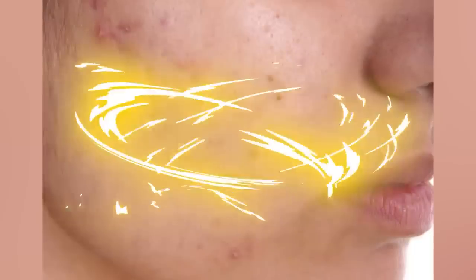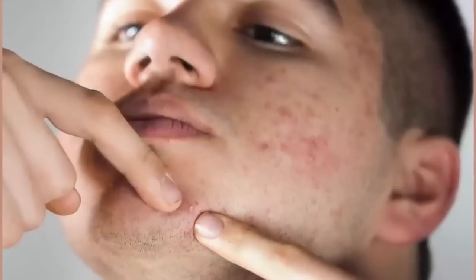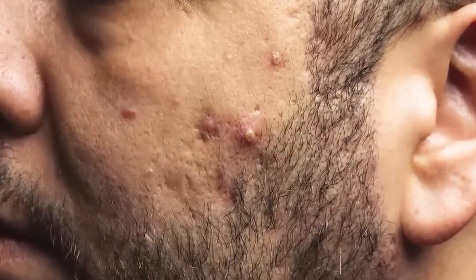Now, this was long before Dr. Pimple Popper was ever a thing, and physicians back then discussed pimples as such. Ready for this? They called them these elevated spots, with black tops that can plague your skin for 4 to 5 years. But by squeezing said spots, you force out the maggot inside. Yeah, blackheads were referred to as maggots. That's what they thought they were back then.